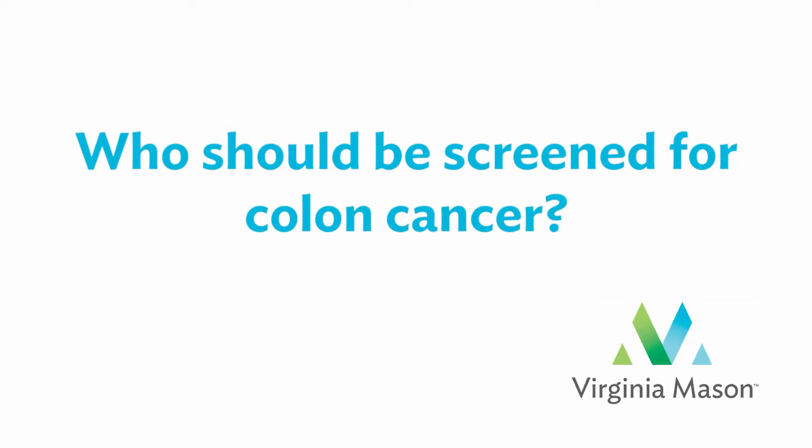I personally recommend colonoscopy since it is the single best test to identify both colon cancer as well as identifying precancerous polyps and having them removed. The essential part, though, is that all patients should choose some form of screening. All patients should be screened at some point during their lifetime.